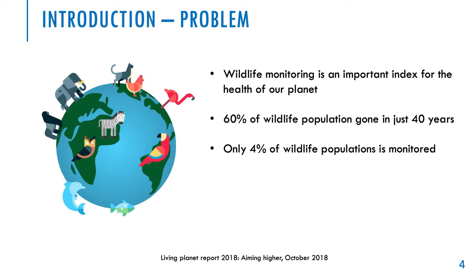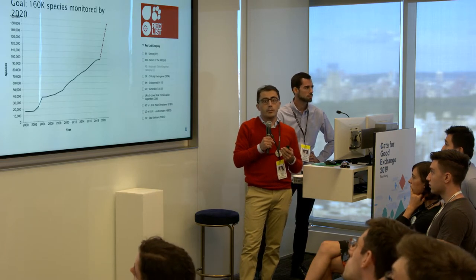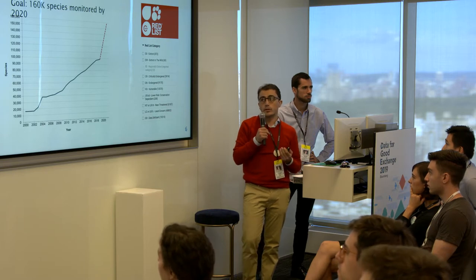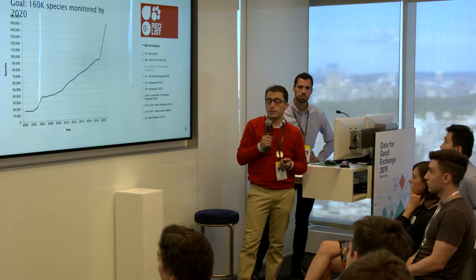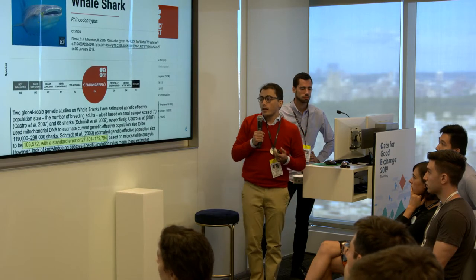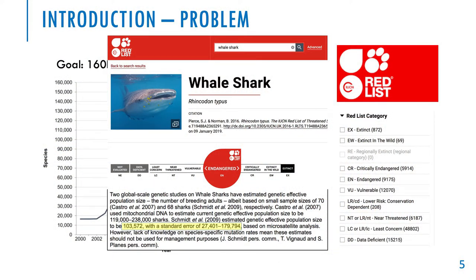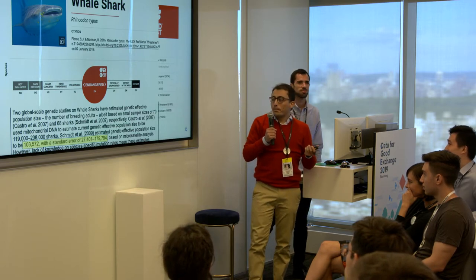We know that only 4% of the wildlife is being tracked, which is a really low number. For this reason, the IUCN wants to improve this number and bump the number of monitored species from 100,000 to 160,000. That's a great goal. However, it should be noted that monitoring a species doesn't really mean a lot in and of itself. A monitored species, like whale sharks, for example, has an estimated population of 103,000 individuals. However, the standard error goes from 27,000 up to 180,000, which is huge. It doesn't really tell us anything. It's a cool way of saying we don't really know stuff. But that's what we got.